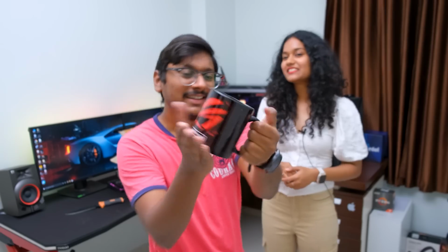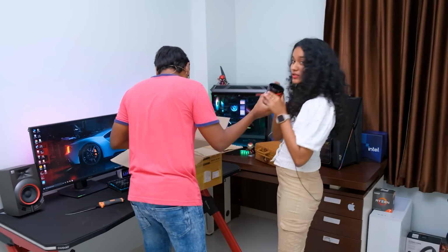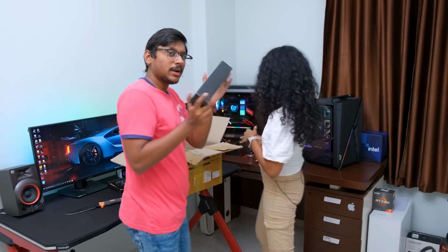I'm just kidding. It's a very beautiful looking mug. Black and red. Chalo, one mug, keeping that aside. Okay, there's one more box over here.